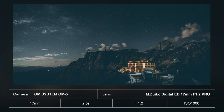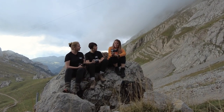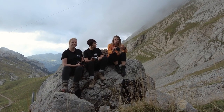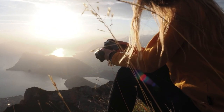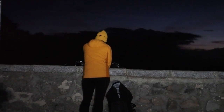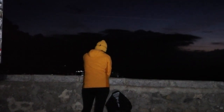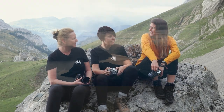Yeah. And how are you finding the OM-5 to take along as a partner on your travels? It's super awesome. It's lightweight, and for me the most important thing is the weather sealing. Because I don't have to worry about anything. So if it rains, if it snows, doesn't matter. I'm usually the only one who's outside with a camera and the others pack their cameras away, and I'm like, yeah, no problem. I can carry on. Absolutely, yeah, absolutely. I just love it.